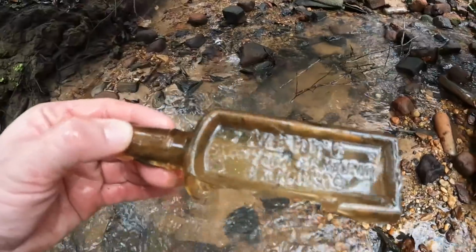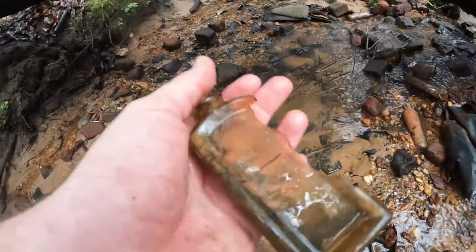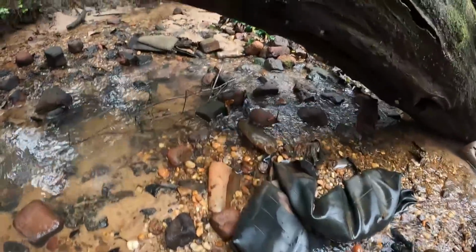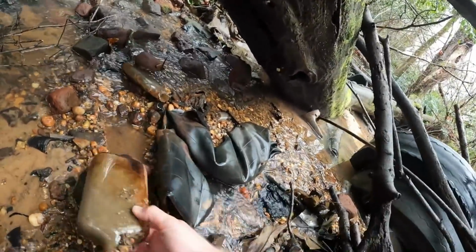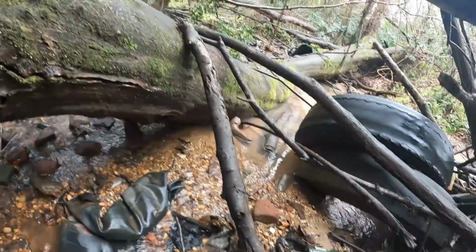Oh, it's broken. Would have just been a Webb standard extract, but still, you never know till you pick it up. I do see a couple of flasks right there. They look more modern, but while I'm this close, yep, screw top. I'll try to pick those up on the way back as well.